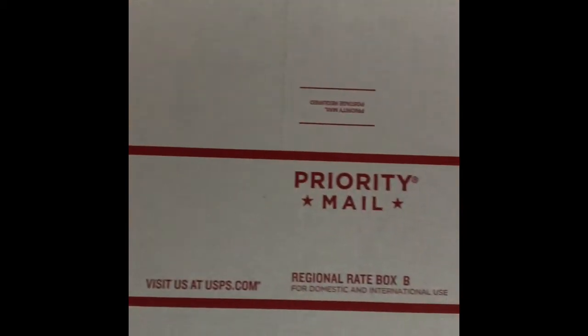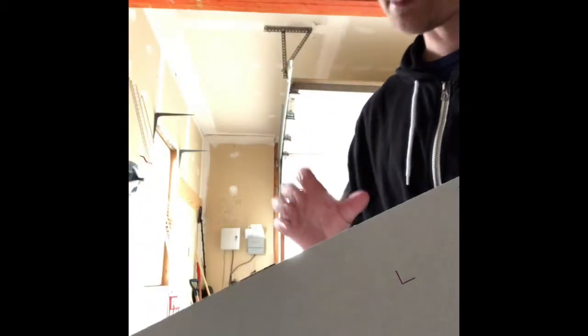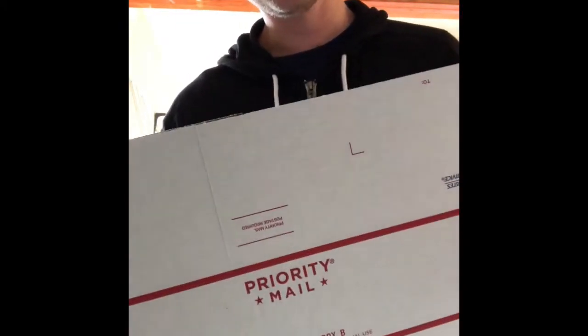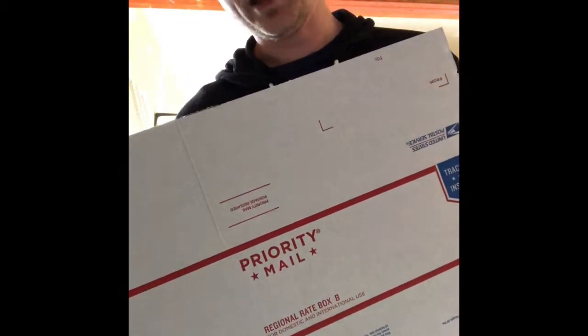There's also regional boxes that I have found to be the best option for me most of the time. Regional A boxes are almost as big as the medium box, maybe not. But also this regional B box has saved me a ton in shipping on these heavy bags of slug killer that I bought. So I bought those for 58 cents, but they're 8 pounds and expensive to ship.